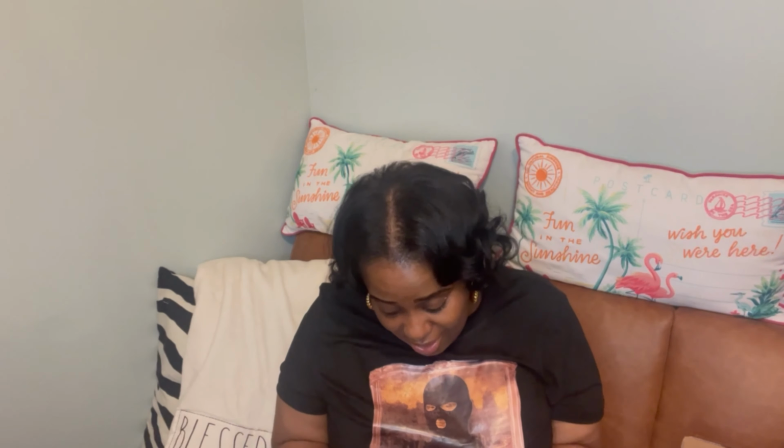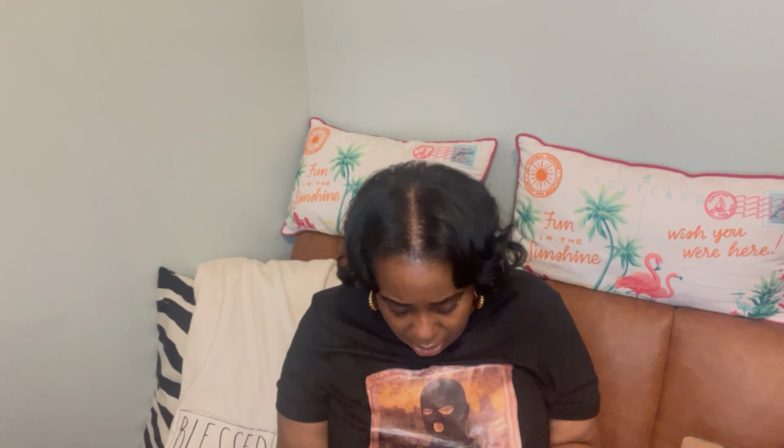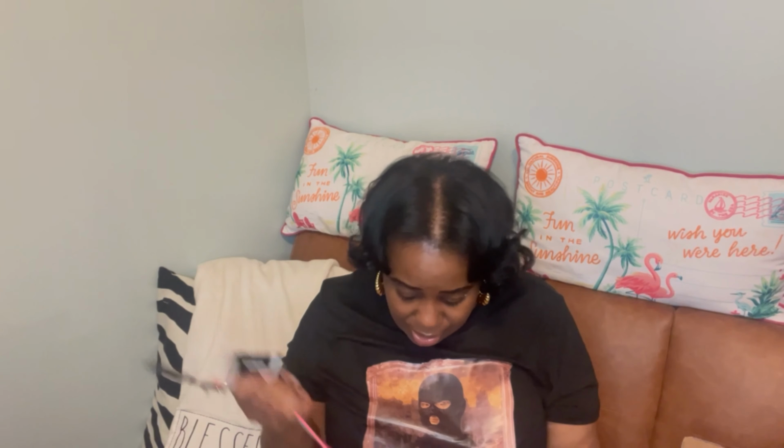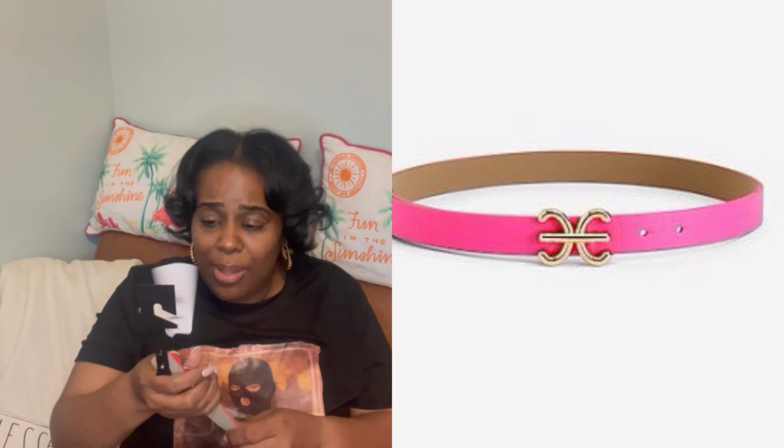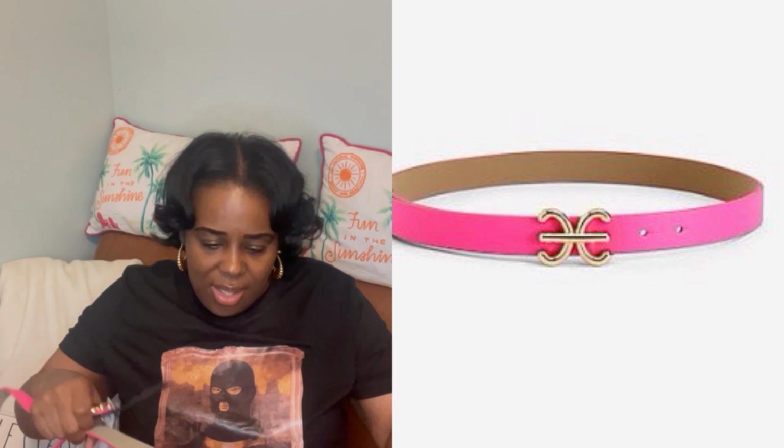I told you about Express's accessories and some of their belts. I love their belts. Their belts are fully leather. When they don't have a sale, the belts are pretty pricey. I'll tell you the price of this belt, regular price, because it's hot pink. Fully leather. The belt was $48. But I got it on sale. It was like $22, but I've been looking for a hot pink belt for the longest.